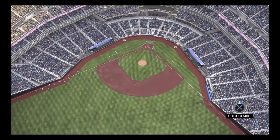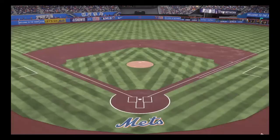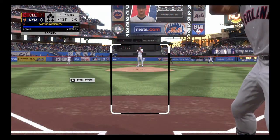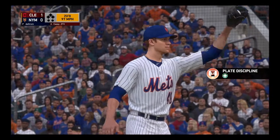Now from Citi Field in Flushing, New York, we welcome you to another edition. Play ball. Now at the plate, Jim Casey, as he'll get his first opportunity in this one. First pitch fastball in there for a called strike.